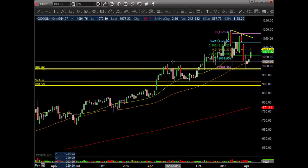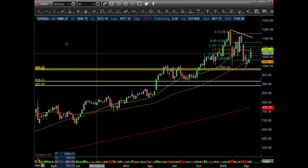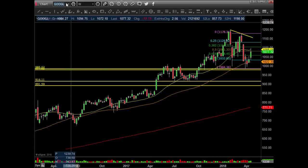Google L. Nothing wrong. We'll go into earnings, see which way this thing can go, and then possibly put a trade out for it. All right, let's go into CMG.